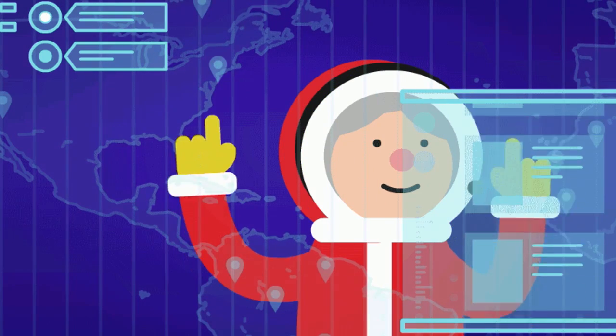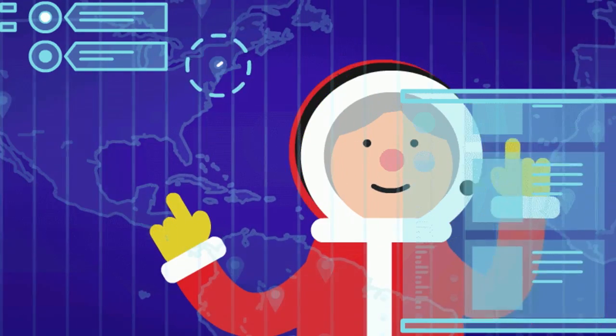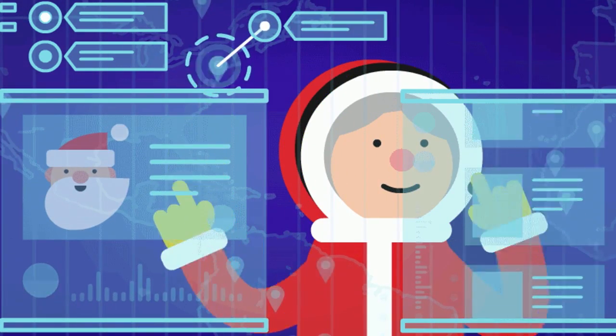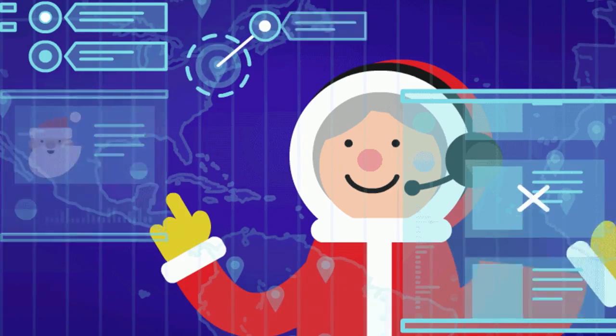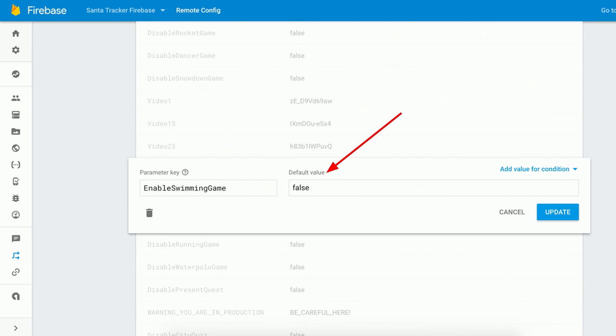So with just that amount of code, let's head to the console. Hope you're not tired of this GIF. And we're going to turn off the Penguin Swim game with just a few clicks. Our users will have the updated version of the app in just a few minutes. All we need to do is go to the remote config section of the Firebase console and find our enable swimming game parameter and set it from true to false. Then we just click Update, and our users will start getting this app update, or this little modification, in just a few minutes. A lot faster than 8 days.